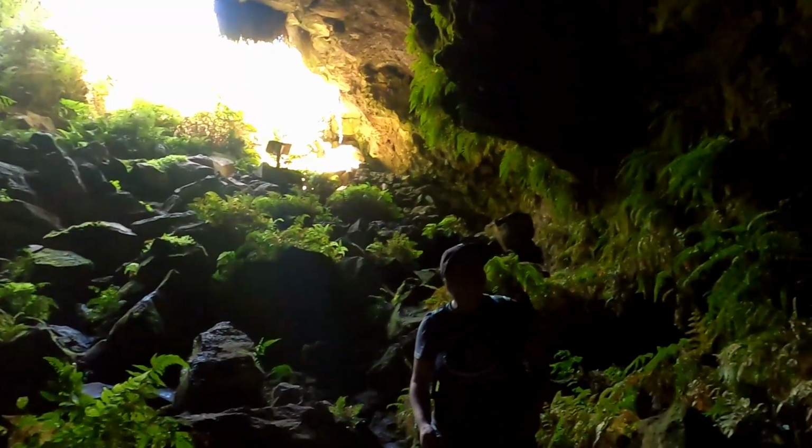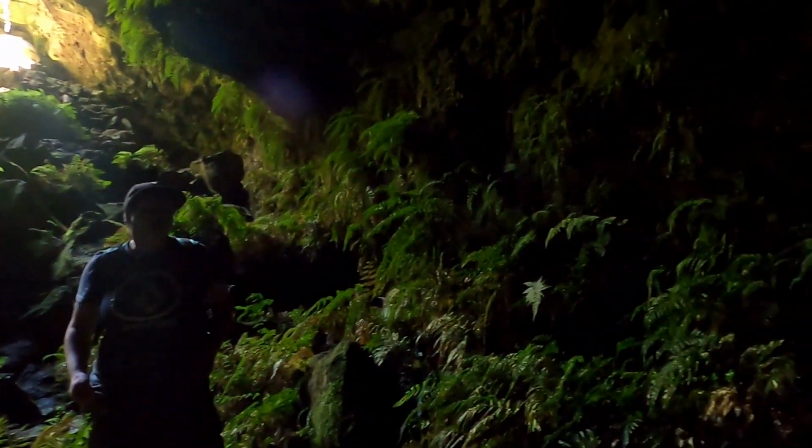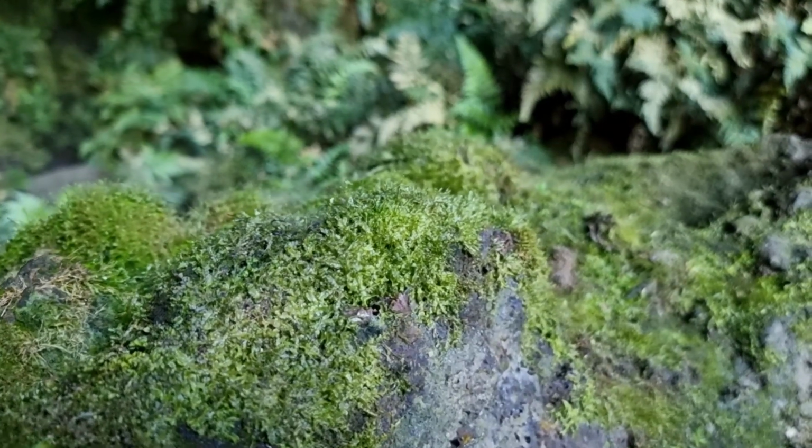It's actually also really cool in the cave, temperature wise. It's really nice because it's a super hot day today. It's dropped at least 10 degrees. At least, yeah.